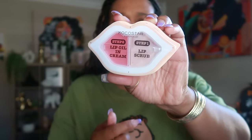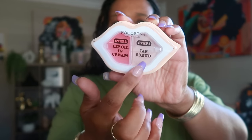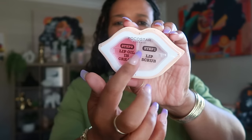I have not opened it yet. It shows you step one and step two. I have to peel this film off, which I'm gonna wait to do. But step one is lip scrub, and then the lip oil, and it has a little spoon thing in there, you know, the little applicator or whatnot. So I'm gonna give this a try, see if I like it. Most of the time, if I don't like it, sometimes I'll just leave stuff on the counter and my daughter will come in and swoop it up. So that is it for the beauty items.